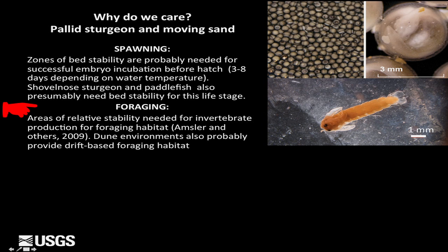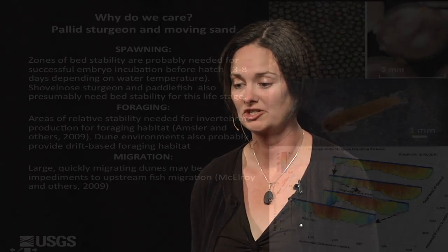So sand dunes are also valuable foraging habitat. Areas that are stable may produce invertebrates, but areas that are moving, invertebrates are often part of the drift. So you have some component of macroinvertebrates and insects, which are food for fish, moving along with organic matter with the sand dunes. So fish may be using these. We have some evidence to suggest fish are using these sand dunes for foraging.